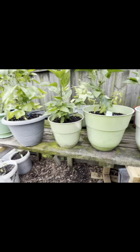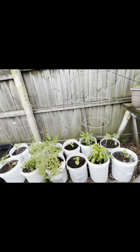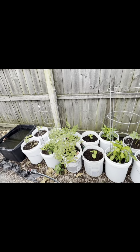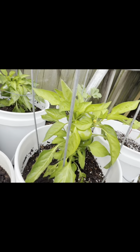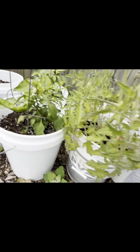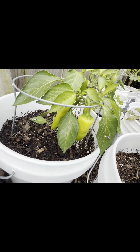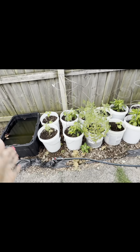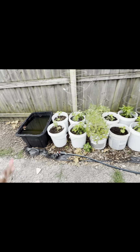Doing really well. This bucket system here is also thriving. All of these pepper plants have fruit on them. So all of them have their fruit. So really good. All of the okra is doing really well over here. Love it.